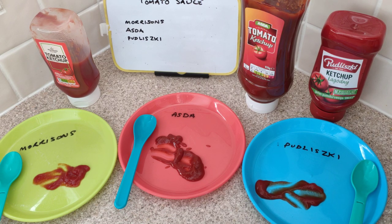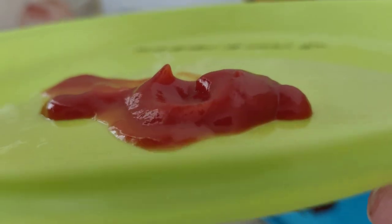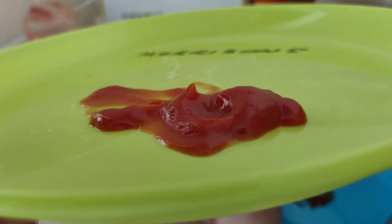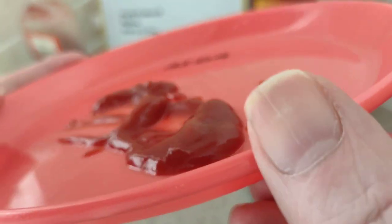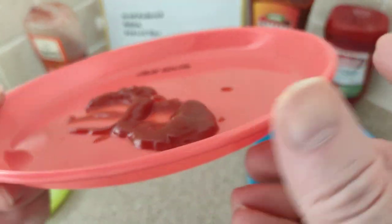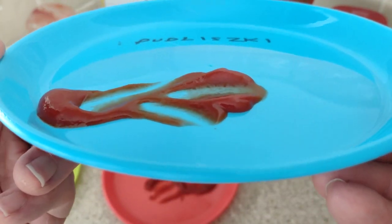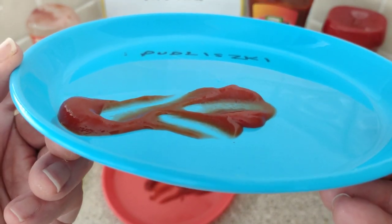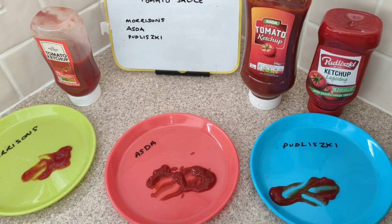So I hope that's been very decisive for you and helped you to make the right decision. One final close up. That's Morrisons. Asda's maybe the prettiest. Pudliszki. Okay guys, it's all down to you now.